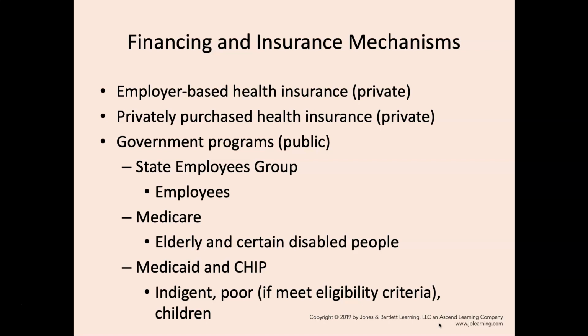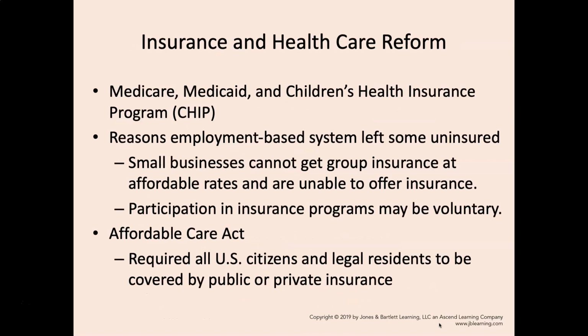So let's talk about financing and insurance mechanisms. We have employer-based health insurance, which is private. We have privately purchased health insurance, again, private. We also have government programs, which are public. Those include state employees groups, Medicare, Medicaid, and CHIP. And CHIP has to do with the Children's Health Insurance Program. These cover federal and state employees, elderly and certain disabled people, indigent, the poor if they meet eligibility criteria, and some children. Medicare, Medicaid, and CHIP have been targets of healthcare reform before and will continue to be because they are government programs.